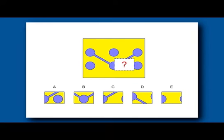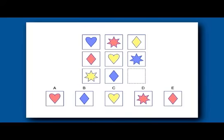Practice really helps. Here is a serial reasoning question that a first or second grader should be able to solve. With this type of question, children are shown a series of geometric shapes that change across the row as well as down the columns to create an overall design. The child must use reasoning skills to determine what goes in the empty box to complete the design. The answer here is A.